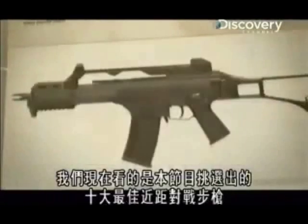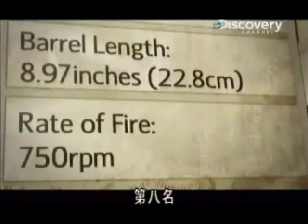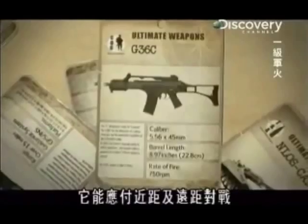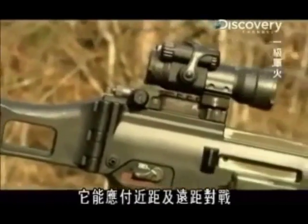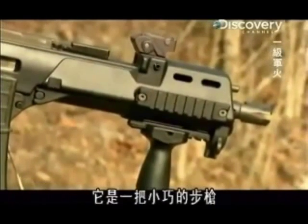This is Ultimate Weapons' top 10 choice of close quarter battle rifles. And at number 8, the folding Heckler & Koch G36C aims to give the best of both worlds. Okay, this is the H&K G36 carbine. It is a compact rifle.